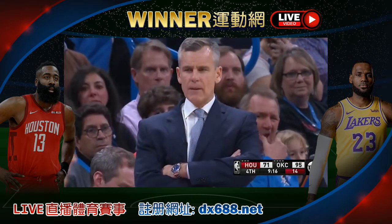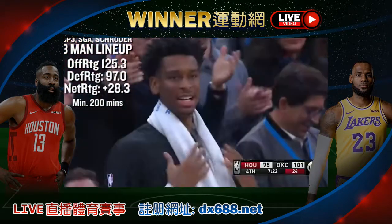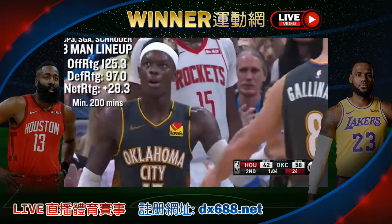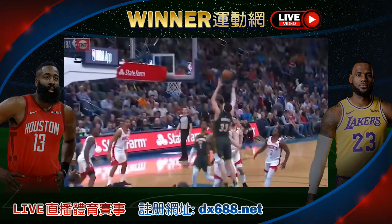Much of the surprise success of the Thunder is due to a certain three-man lineup that head coach Billy Donovan simply must play more together. When he puts his three guards out there in Chris Paul, Shai Gilgeous-Alexander, and Dennis Schroeder, they lead the league in net rating for three-man lineups, and it's been devastating to the defense.